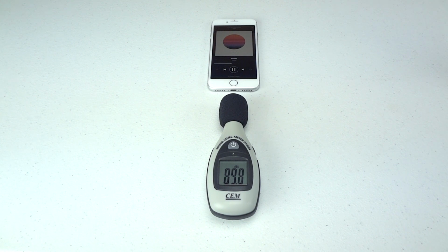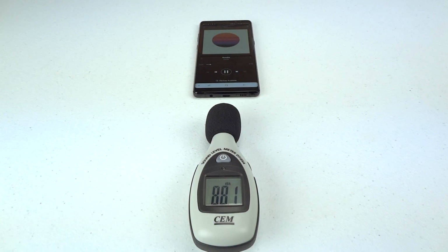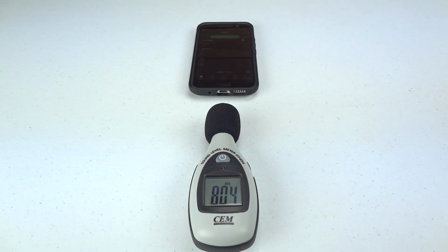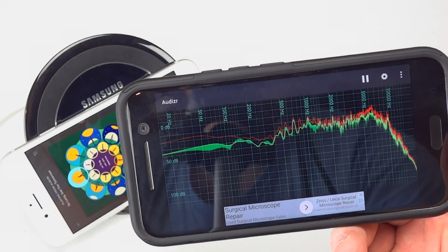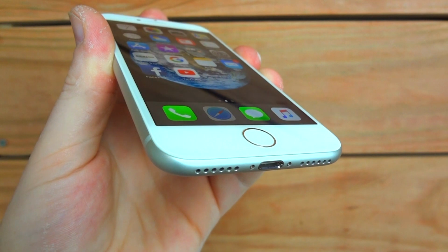You can crank these bad boys up to 92 decibels, beating the Note 8 by 3 decibels and the HTC 10 by a whopping 10 decibels. The speakers sound nice and clear, and really do have some good bass output, just as Apple claimed during their keynote in September.